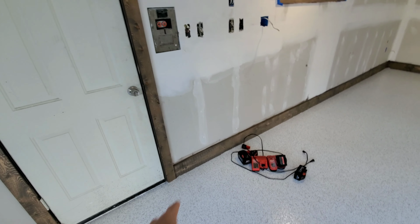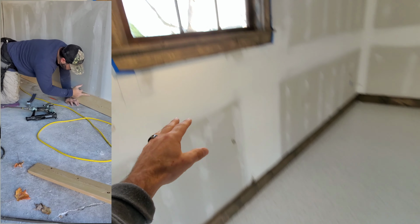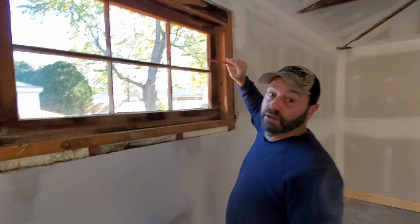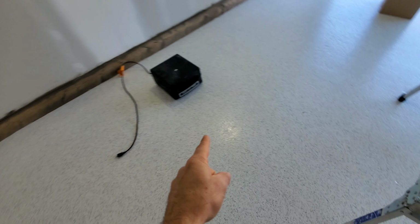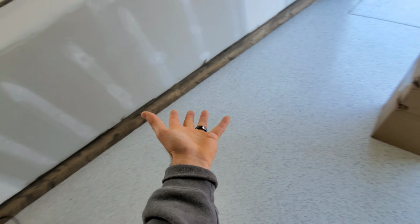Then I paid to have a trim guy come and do pine baseboards, rip out all this old wood and install brand new wood in here. All very nice. And then my wife and I are staining all this. This is all stained now. And that was like $1,100 for that.